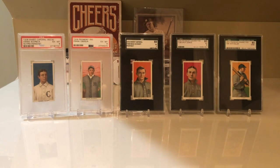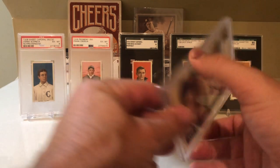My top 50 baseball cards. All right, guys. So let's get started. Got the T206 cards in the background. These just barely fell out of the top 50. Beautiful cards, mostly sort of common players. But I wanted to start with this.